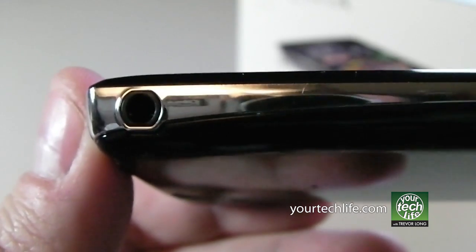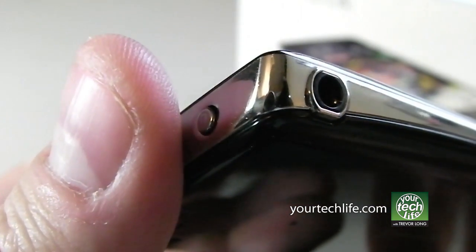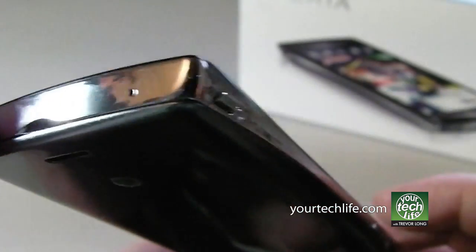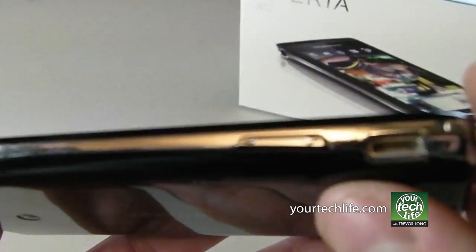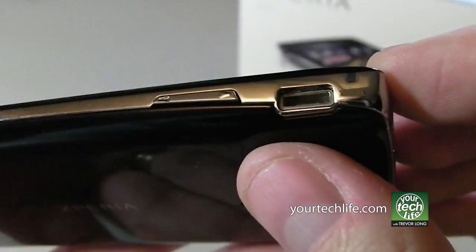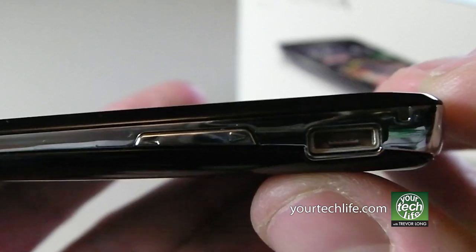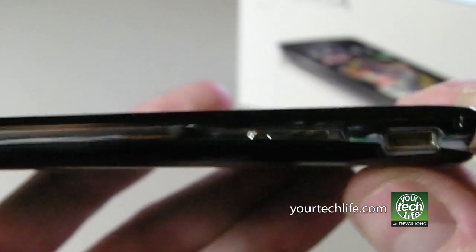If you take a look at the side, you've got your standard audio out for your headphones. And on the bottom, a cable clip, a microphone hole, a camera button, so that's your shutter button there, and volume buttons, and finally your micro USB charging. And don't be fooled by the square nature of that charger. That will fit your standard micro USB, which comes with most any device.